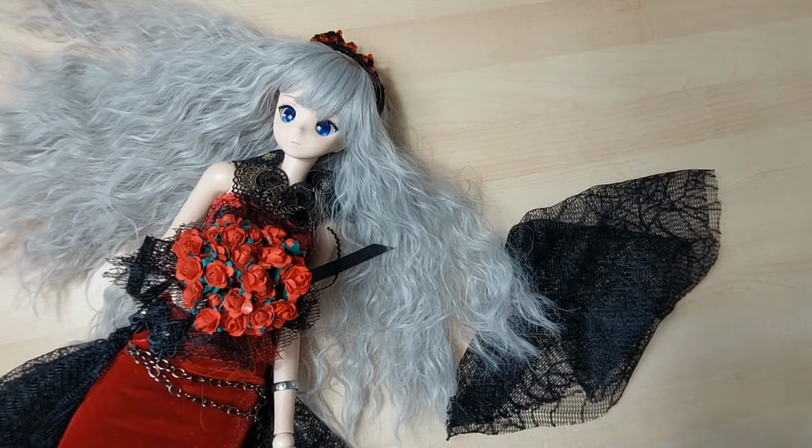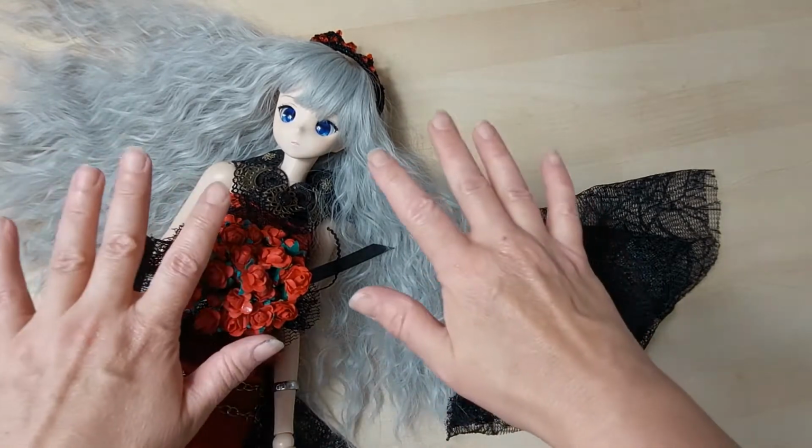We're back with Chitose to have a look at a few more details. Some of it's all fallen backwards now. That's the only problem. And I'm stood up, so my hands look really high.